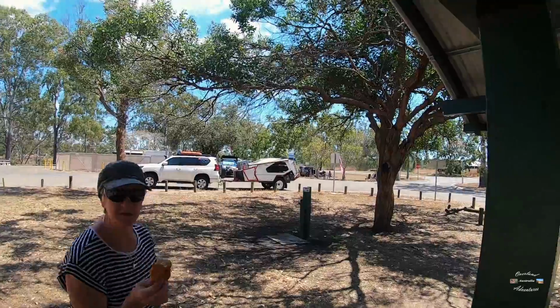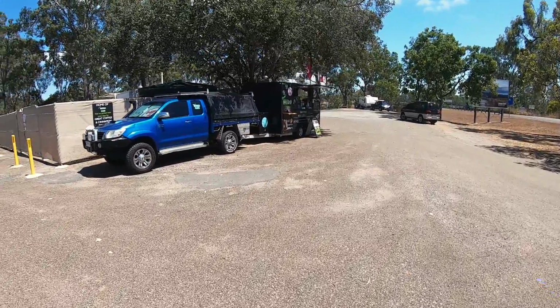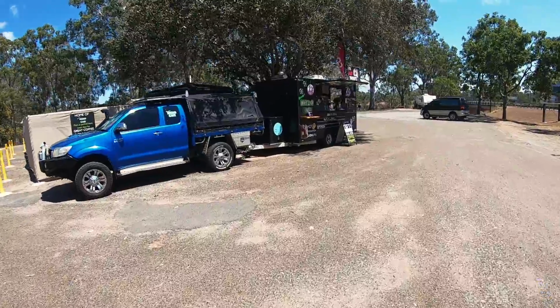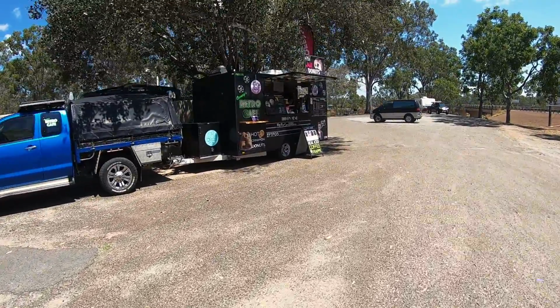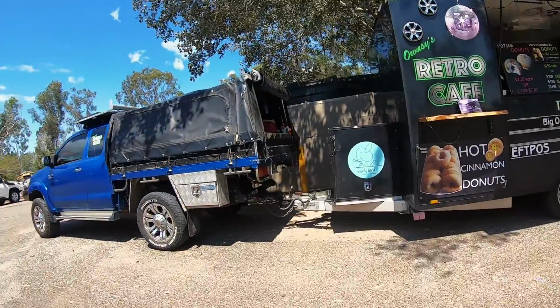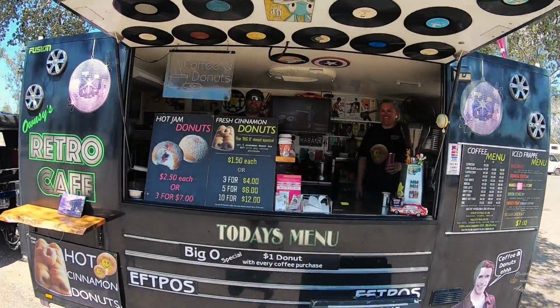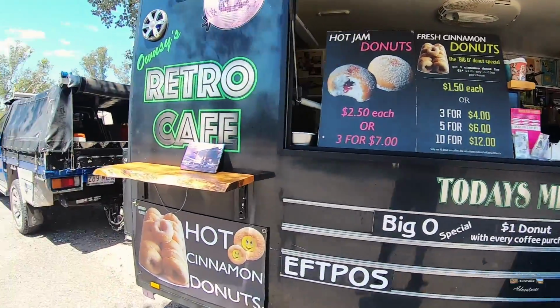We've stopped for something to eat and a drink. A bite into this. Cinnamon donuts, yum. Hot cinnamon donuts. How you doing? Give us a wave, guys. That was beautiful, lovely. Yeah, it was excellent.